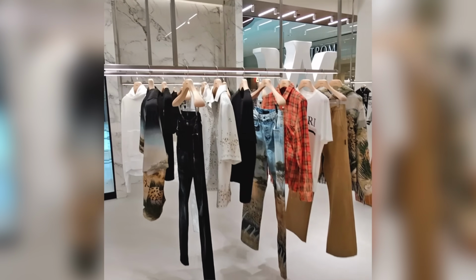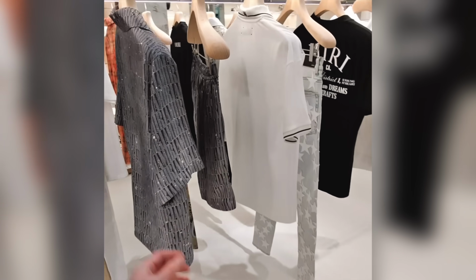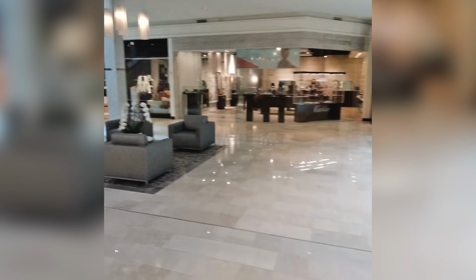Had to look around at some of the clothing because they have some fire. This shirt is $2,500. This set right here also is sick, but went ahead, bought my pair of shoes, and the price was actually not too bad.